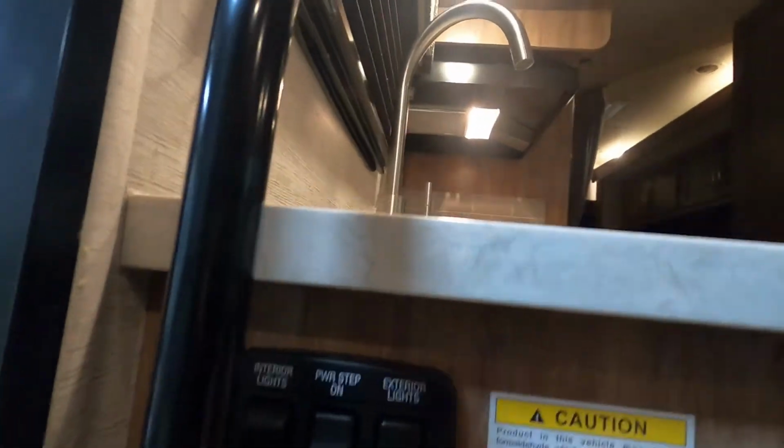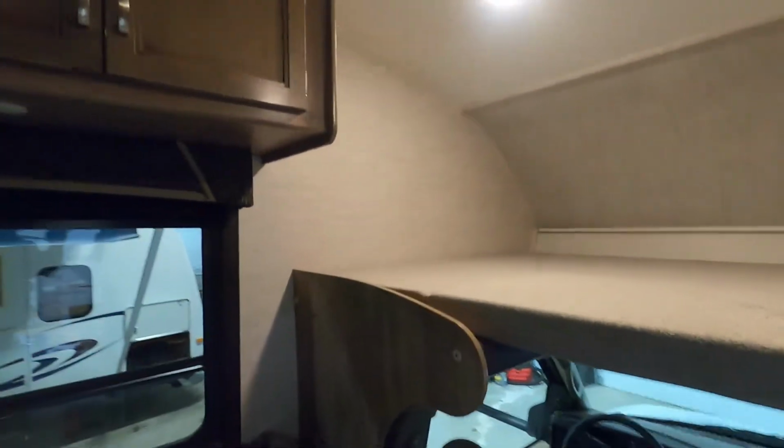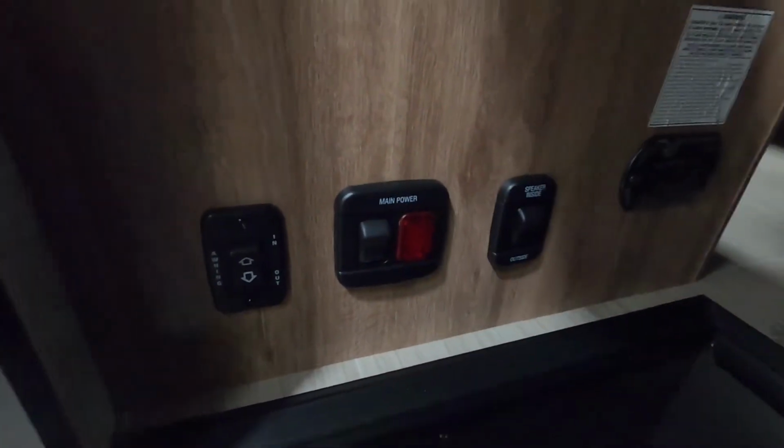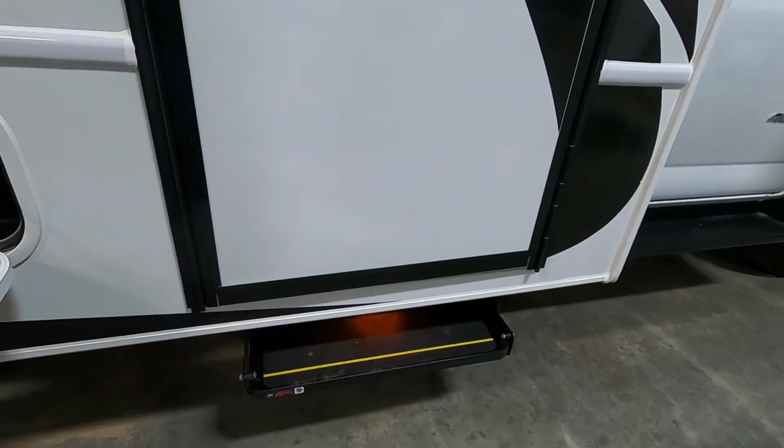Now what I like to do for lighting is I will shut off the main house lights, interior lights here, because then I can see all the individual lights that I need to go around and shut off. Bedroom, bathroom. Make sure your bathroom vents are closed. Dinette. Now we can shut off our interior lights, shut off our main power, and come out of the unit. You do want to turn your main power back on just long enough for your power steps to come in, and then you can close them from inside.